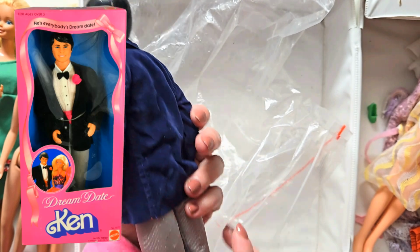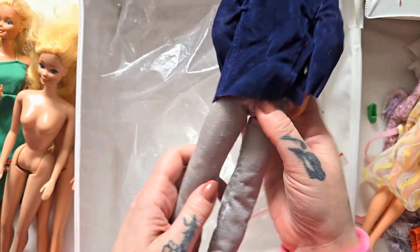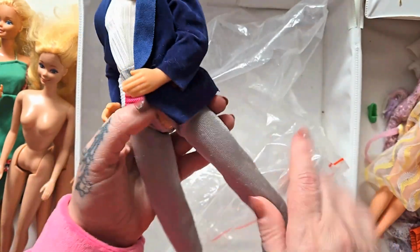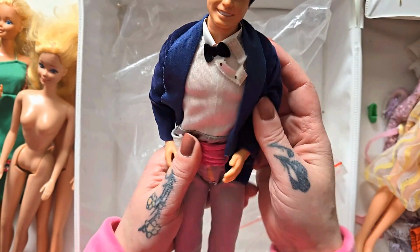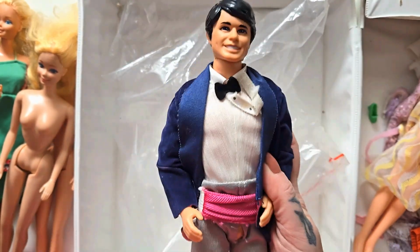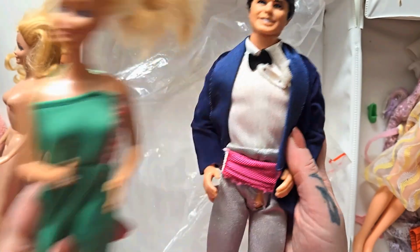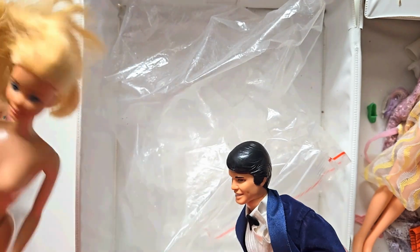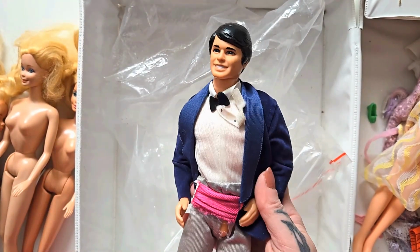Dream Date Ken has a little bit of an issue with his tuxedo trousers though. So I'm gonna, of course, wash all of this and then I will mend them for him. But if this truly is Dream Date Barbie, that would be awesome to have them both. But you let me know who you think this Barbie with the diamond ring is, as well as these other ones. But now I'm gonna go clean everything up.